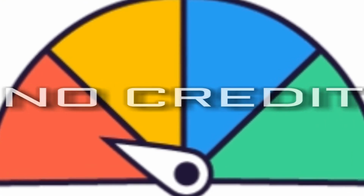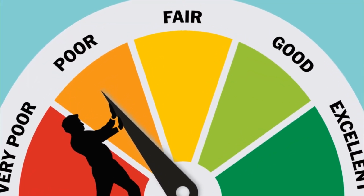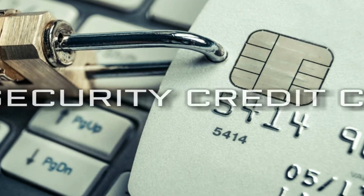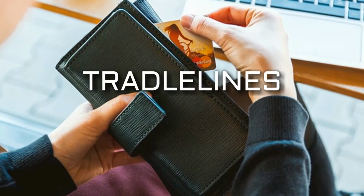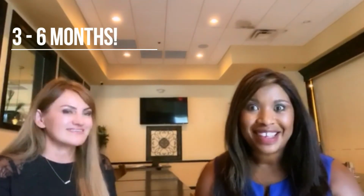And what if they don't have any credit at all? Let's say they just moved here from another country. What do they need to do to be able to get some credit? The best way to build a credit score is to get secured credit cards. Any bank will offer those, even with a limit as little as $300. At least 3 trade lines, and they can use it, pay it on time, and build their credit within like 3 to 6 months.